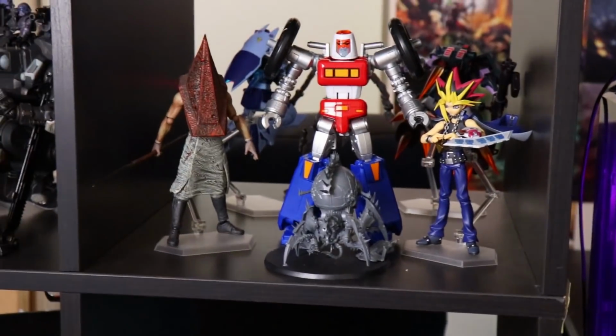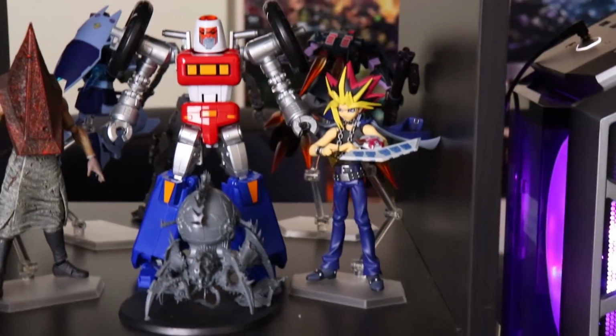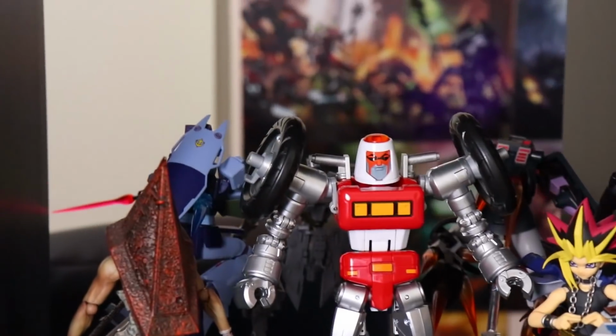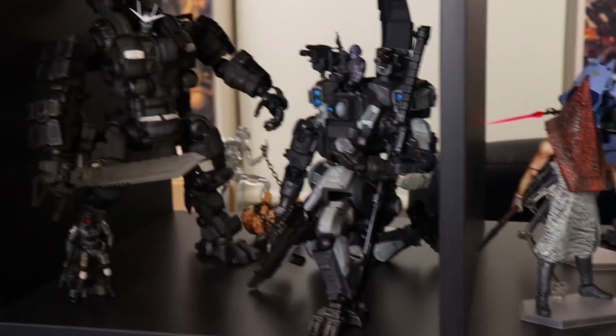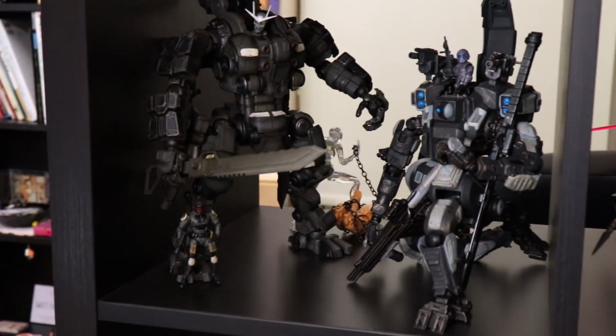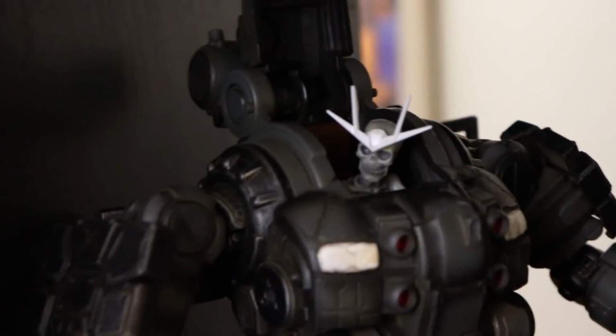And moving down some more, right here we've got some more Warhammer, some more Figma, that is Pyramid Head and Yugi, the dude from GoBots. And that's pretty much what's on that shelf. Moving on over here, it is a little bit on the dark side, but there is little Mecha Gaikotsu himself.